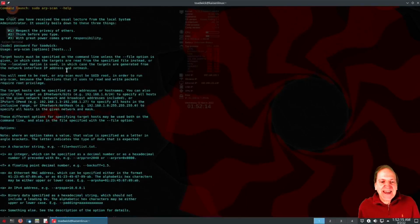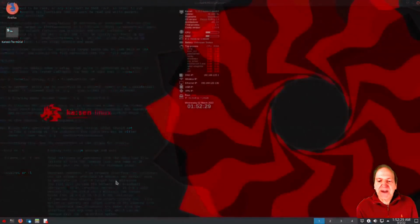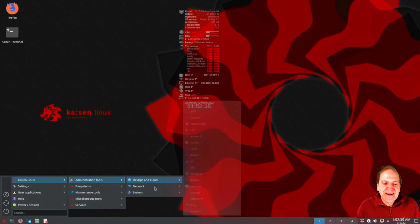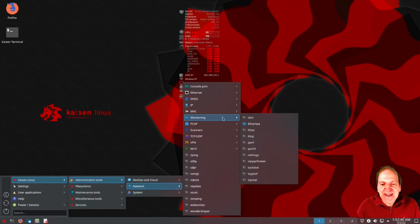And that's pretty handy. Some people might say, well, why not just type it in the console? The thing is, there's a lot of commands out there that are hard to remember, you know, netstat and ifconfig and all these different things. Sometimes you don't use a lot of these commands for months at a time, and you might forget what they are. So having them handy right here, all categorized and organized the way it is in Kaisen Linux, is really over the top. I think that's just fantastic.